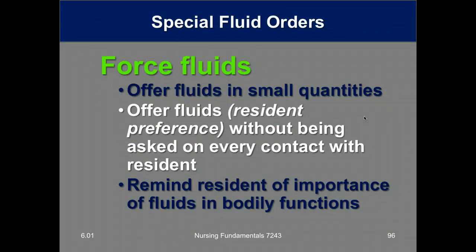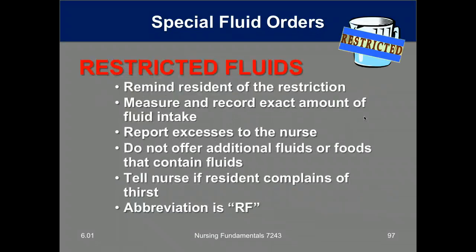If we force fluids, we're going to offer fluids in small quantities. Without being asked, on every contact with a resident, you're going to ask them if they want something to drink. Remind the resident of the importance of fluids in their bodily functions.